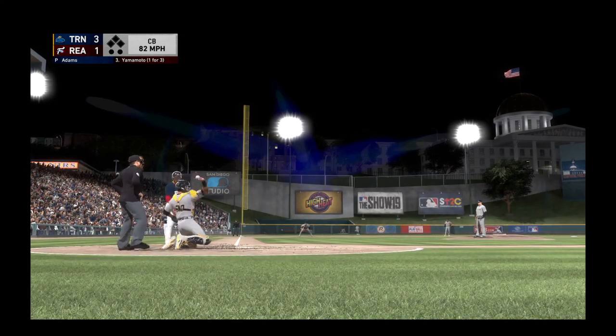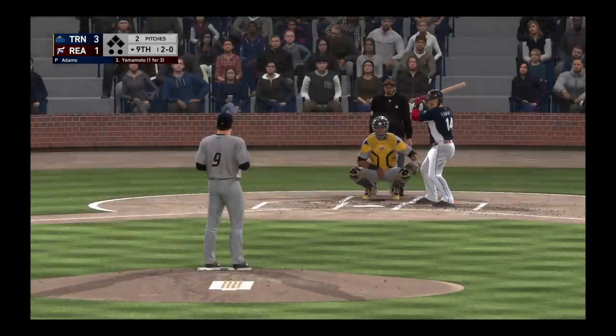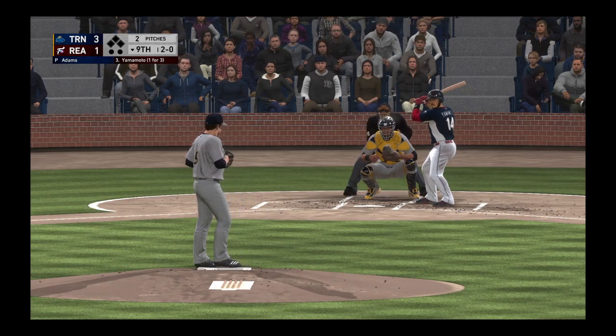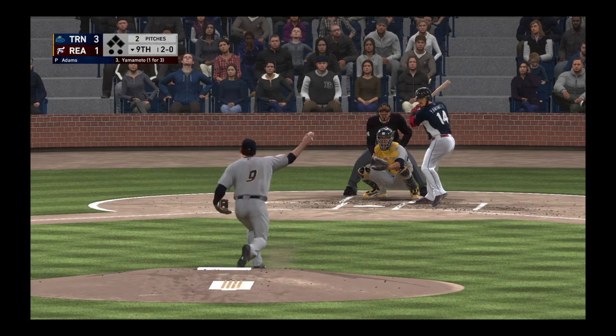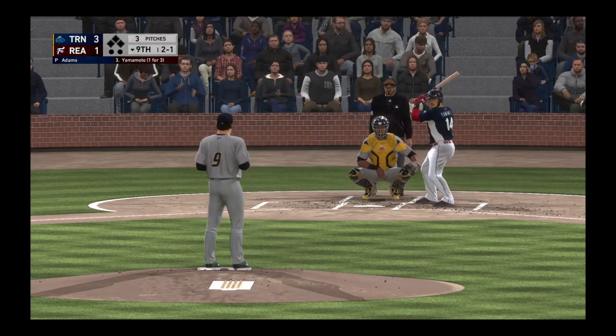2-0 now. Back-to-back pitches, they've gone away. Do you tell yourself as a hitter he wants to come in right here? I don't think so. I think he's trying to find that outside corner and adjust accordingly. Swing and a miss on a pitch off the inside edge. It's 2-1.